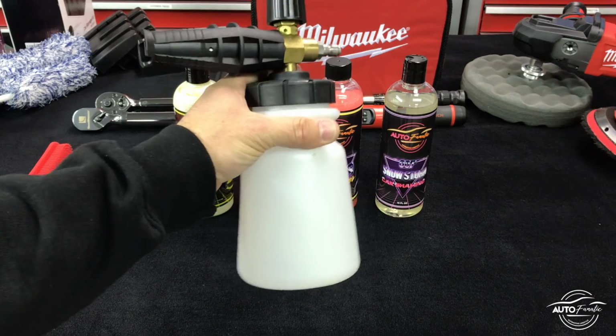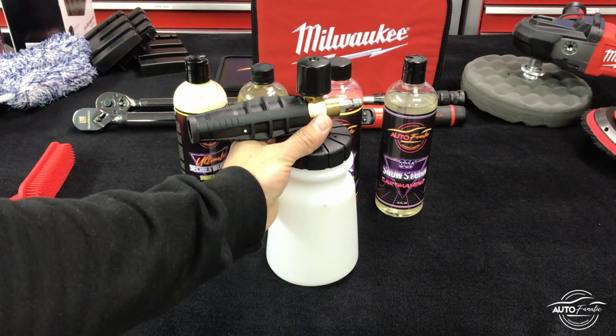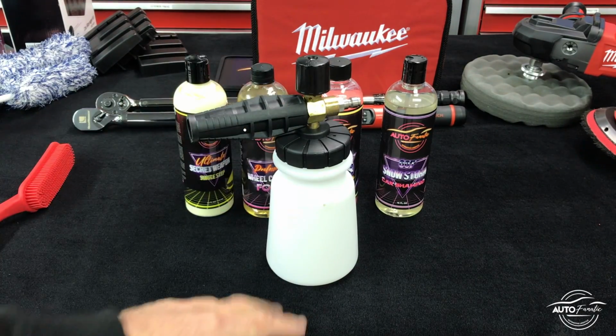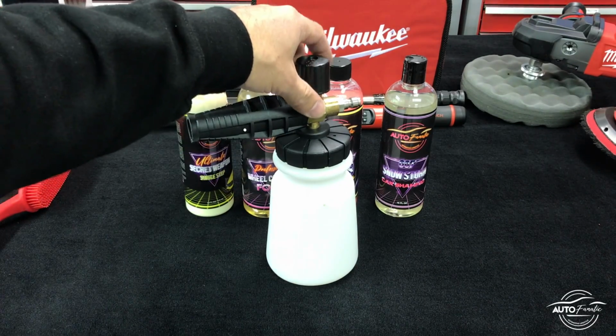We love these things so much that I wanted to private label them and bring in a couple of thousand of these, but to be honest with you, I don't really think I want to be in the business of selling foam cannons. It's just not of interest to me, not enough margins for me to make the investment and deal with the hassle of importing these things in from China.